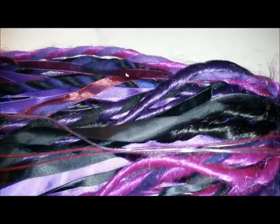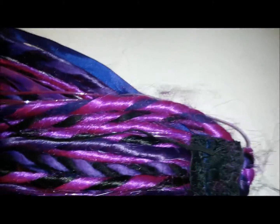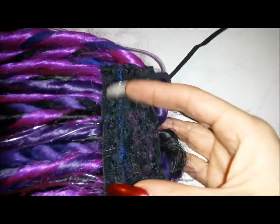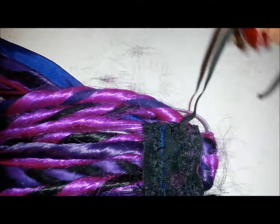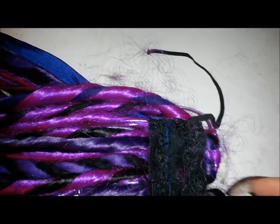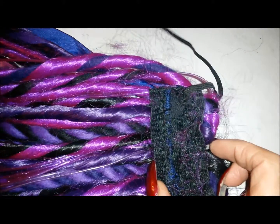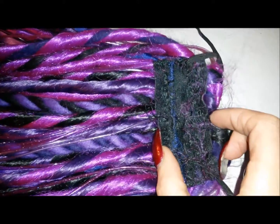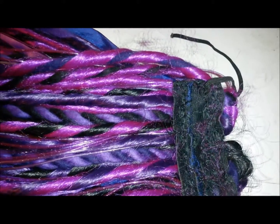Rather than put the dreads onto a ribbon or an elastic, I've sewn them onto a wide piece of elastic. I then use thin pieces of elastic to tie them around my bun. Being on this thick piece of elastic, the dreads will actually sit all the way round your bun or ponytail rather than splitting and going over either side.